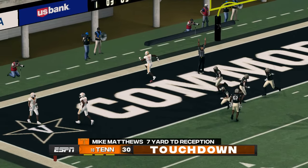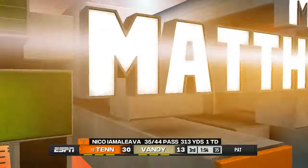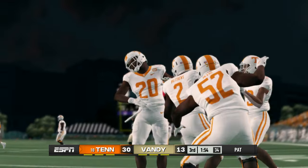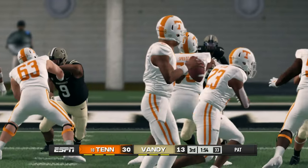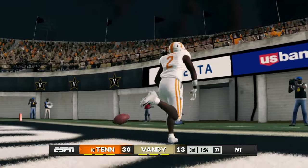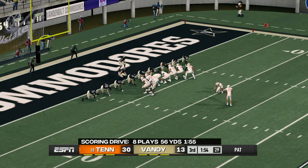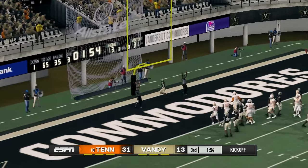Over the middle, touchdown. He fired it out to his wide receiver, who made the grab and got the score. When this guy's got time to throw, he makes the defense pay. And he converts the extra point.